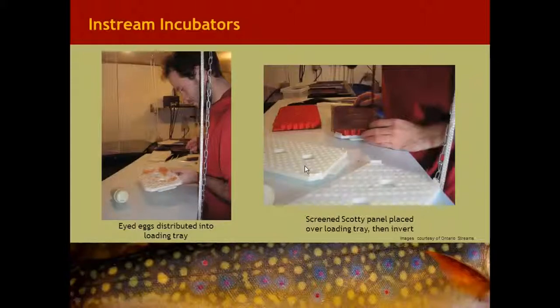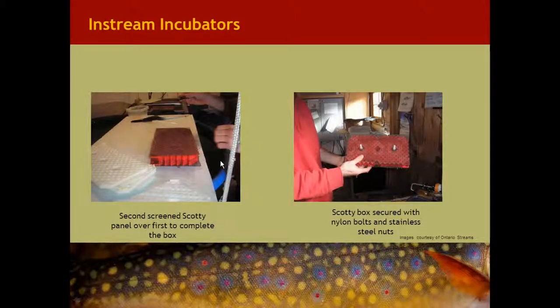Just go through a series of photographs showing the deployment of the Scotty boxes. So here we've got that technician that's providing some assistance in getting those eggs into the 200 cells of the loading tray. Once the loading tray has been finished off and checked for quality, the next step is to put the screened Scotty box panel on top. It is then inverted, and then the second unit is placed on top. Once the two panels are placed together, they're secured using a nylon nut and a stainless steel bolt. Or sorry, a nylon bolt and a stainless steel nut.